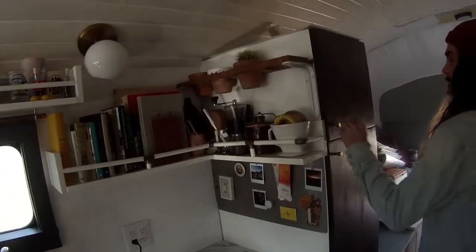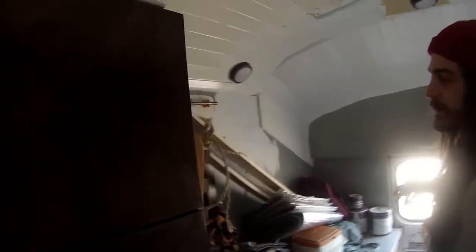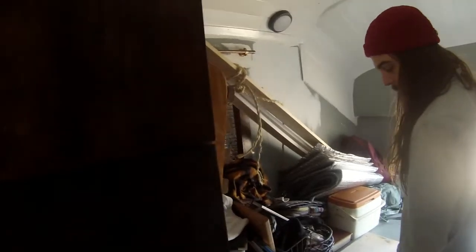Pantry for food. And then the loft used to be here, but I ripped that out, and that's why it's all a mess back here. Made more of a day bed back here, and then put the storage underneath instead of on the steps that were here.